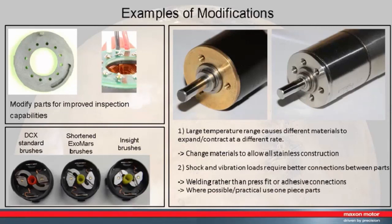There's also changes you need to improve the inspectability, that's probably the way to term it. So the example you're seeing at the top left there is we have a whole bunch of solder connections to solder the winding taps onto an internal PCB, and you have to be able to inspect these properly. And there's a black carrier for the PCB, and in the industrial standard, which you see here, you can't see the bottom of the solder joint, so you can't inspect it.